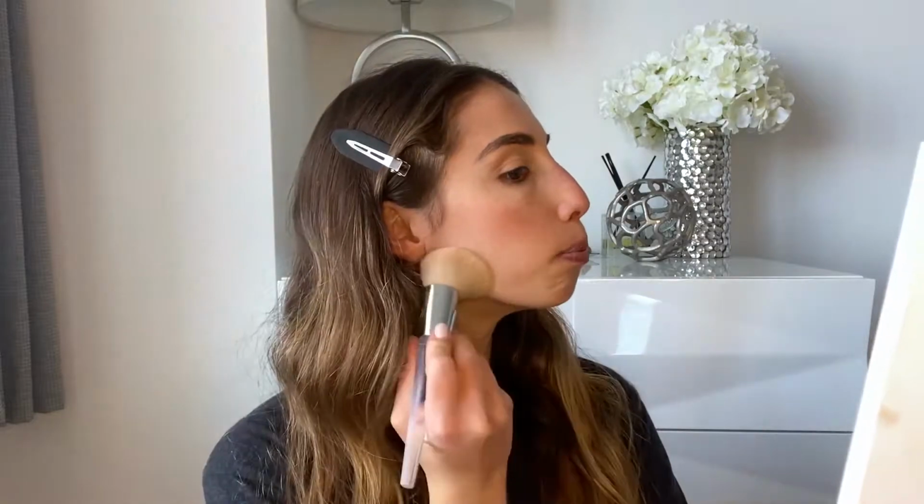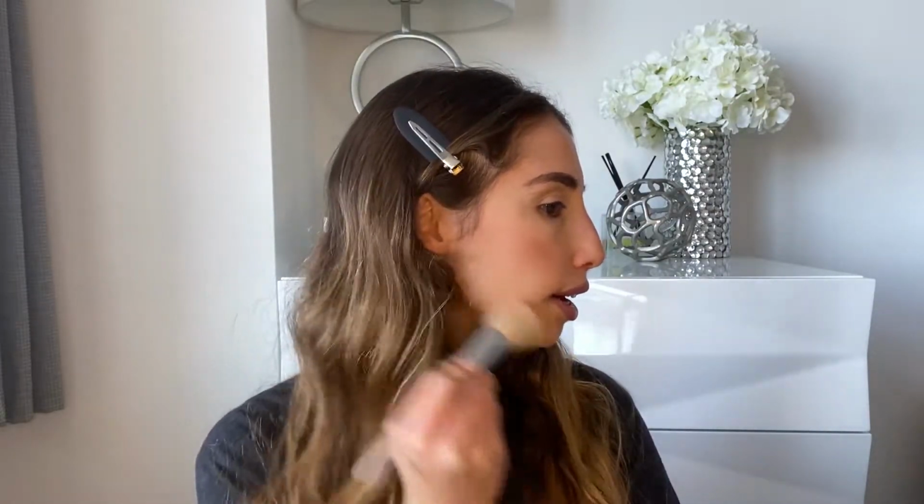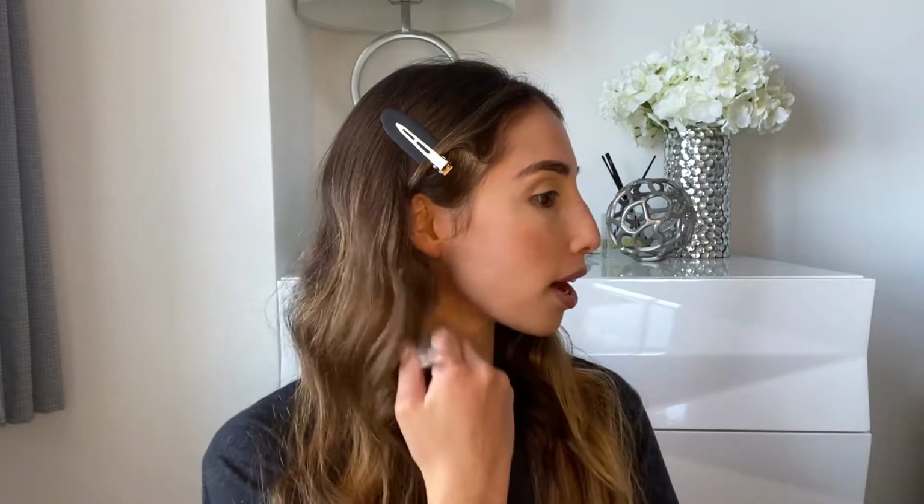But I think I am really enjoying how nicely this is coming. It's very natural looking, not too heavy on the skin, and it just glides on nicely. I'm just gonna blend it in with my neck quickly to make sure we're all blended in and looking like one color.